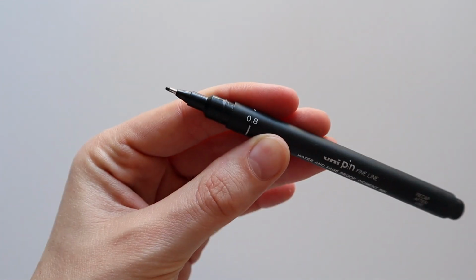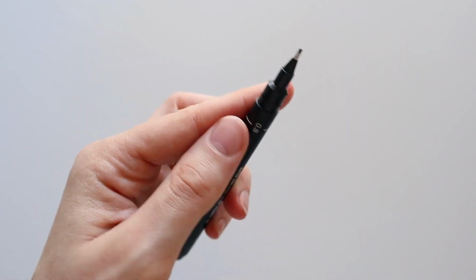They do have more of a rounder tip though, in contrast to the Pigma microns, and I think they're a little bit cheaper as well. But yeah, I've had these for a really long time, so you can be confident that they'll be with you for a while.